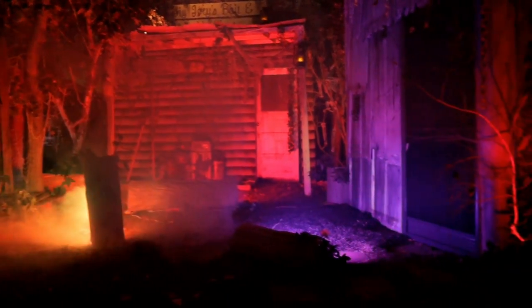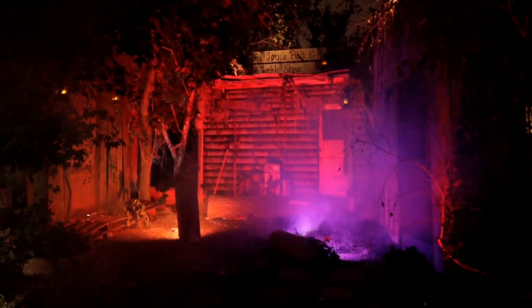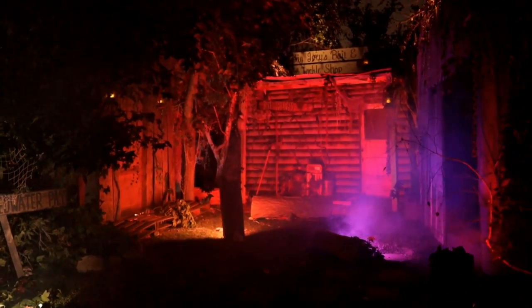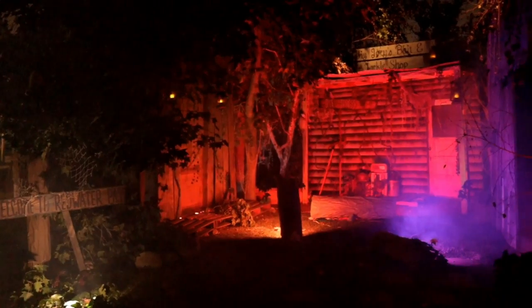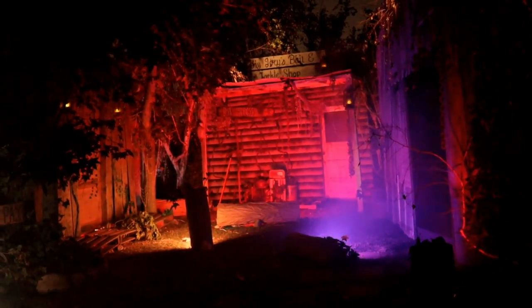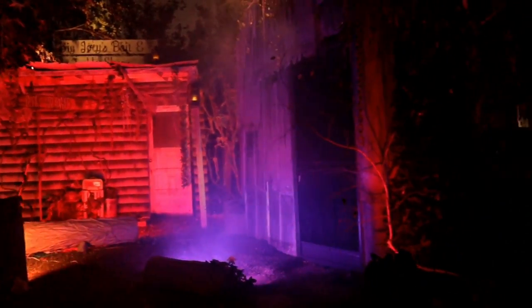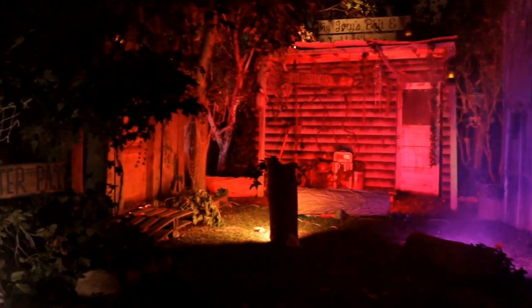I can't really get over or stress enough how awesome this display looks. The sound is awesome. They even have some music in the background that fits the whole display, and I really just enjoyed it. If you're in the San Gabriel area, or even if you're just going to start hitting some home displays, I would say definitely check this one out. That is Redwater Pass. Phenomenal home display. I think it looks amazing.